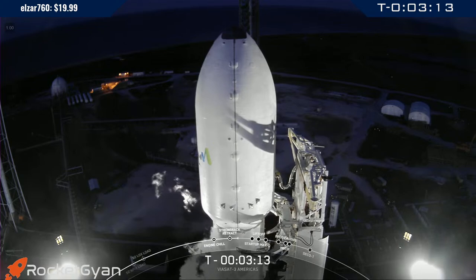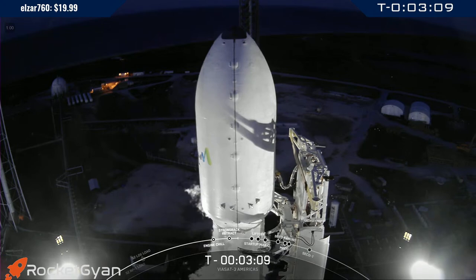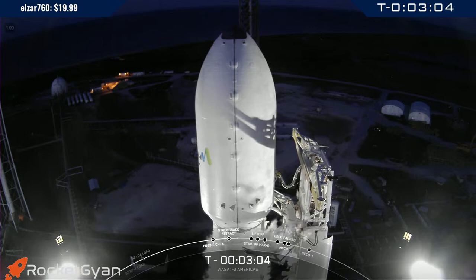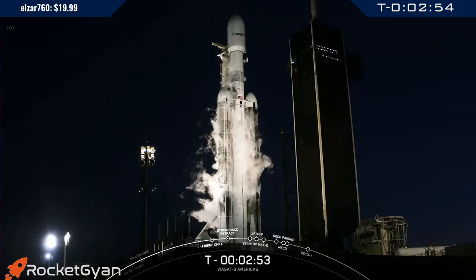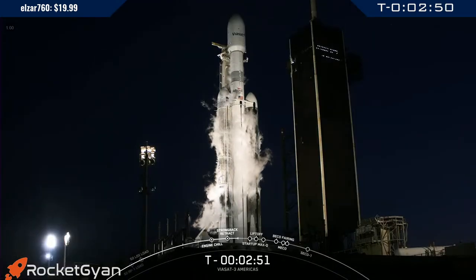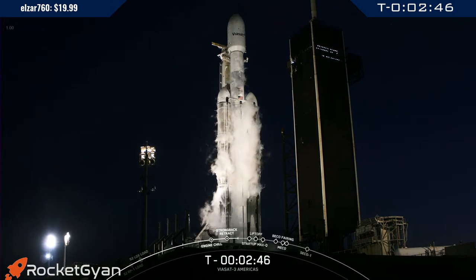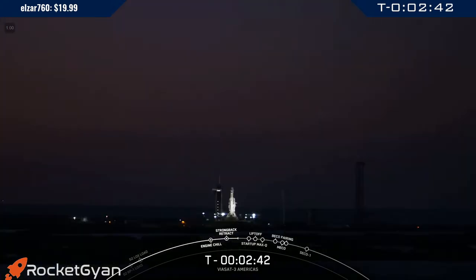This mission got scrubbed so many times because of the weather issues, and today we had like 95% go for the launch. Florida weather, you all know, right? Okay, so various boosters finish up their locks loading. T-minus 2 minutes 40 seconds remaining. Everything is looking good. Oh my god, this is happening.